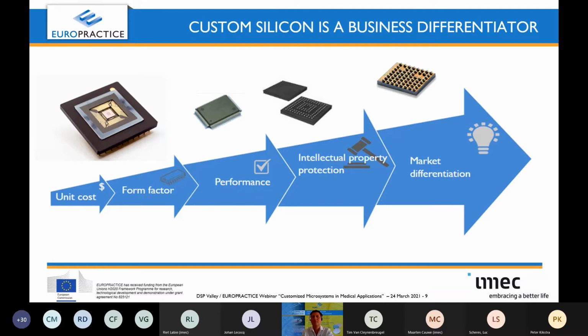So you can really put IP in there and you can differentiate yourself in the market. And again, we see that now really startups can also benefit from that technology. And that's why you see such an uprise also in the medical world.